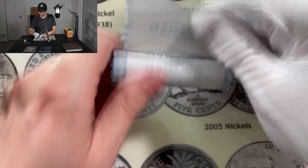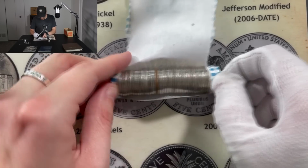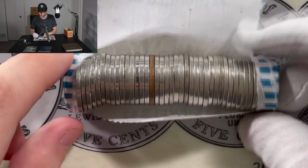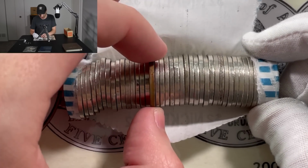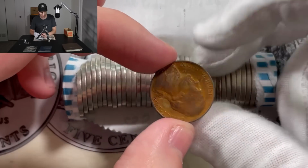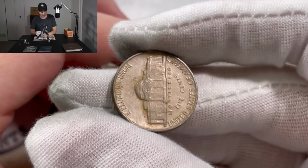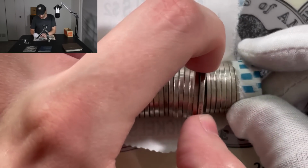This one's being a little difficult on me. Whoa, look at that. Okay, what do we have here? This one also looks like it's been in the ground. I don't know why so many nickels come out this way, but especially in this box, there's been so much interesting color on the coins in this box. So what do we have here? It's a 1962, probably went through some water damage. Now the reverse actually doesn't look too bad. That obverse though, I don't know what it went through, but it's had a tough life.